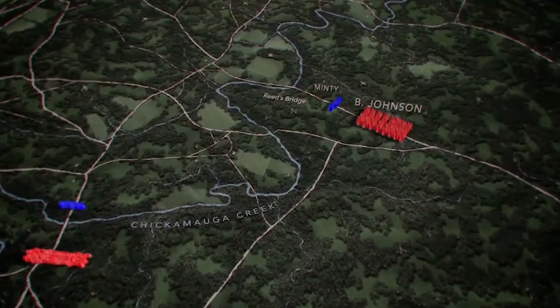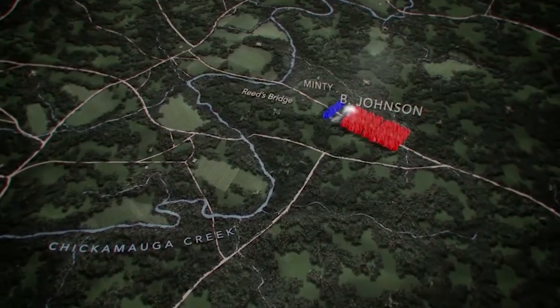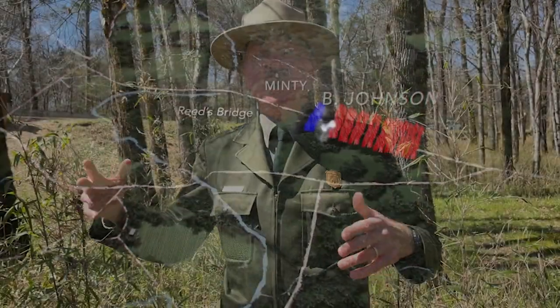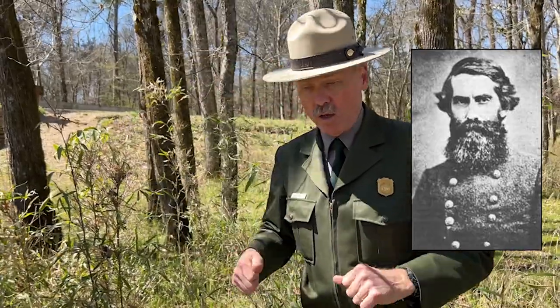And about noon on September the 18th, while Minty is fighting against Bushrod Johnson and Forrest up on the Reed's Bridge corridor, Wilder is suddenly confronted by the arrival of the Confederate Army Reserve Corps under William Henry Talbert's Shot Pouch Walker, that fiery Southern nationalist who has come back to the Confederate Army and been sent to reinforce Bragg, and his column now approaches to try to seize Alexander's Bridge.